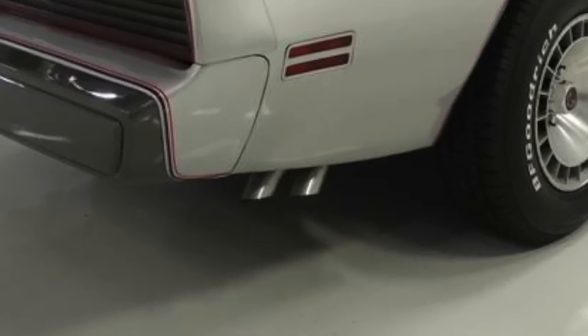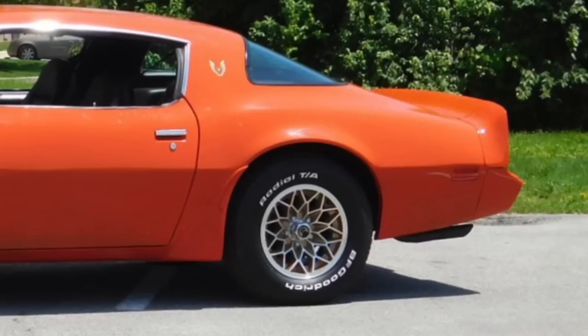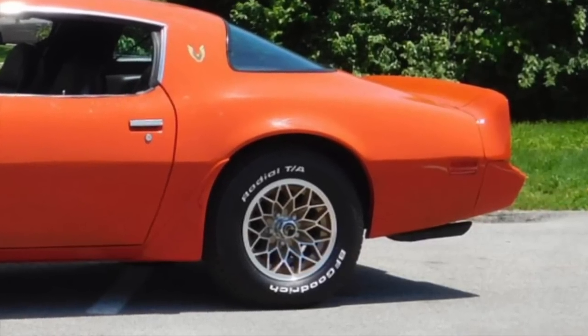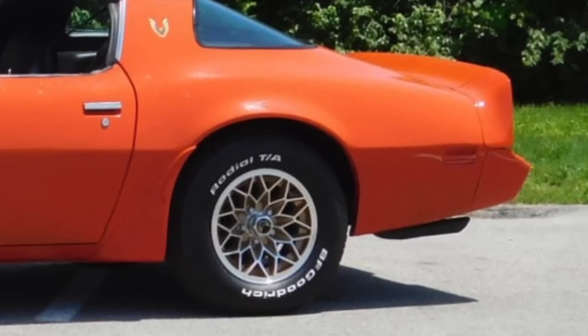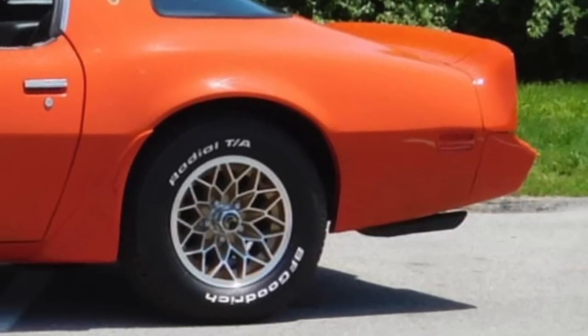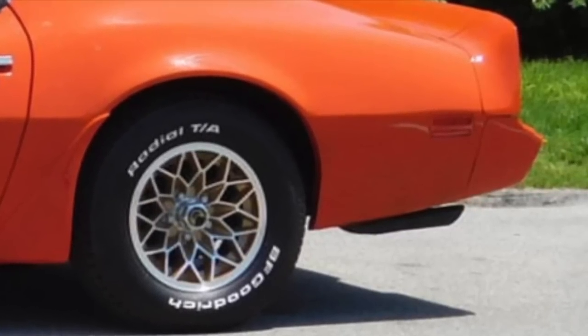Chrome splitter exhaust tips would be standard on all 1975 to 1981 Trans Ams, except for the 1980 to 81 Trans Am powered by Chevrolet's small block 5-liter V8. These rare cars used the 1980 to 1981 Camaro Z28's dual outlet exhaust system.